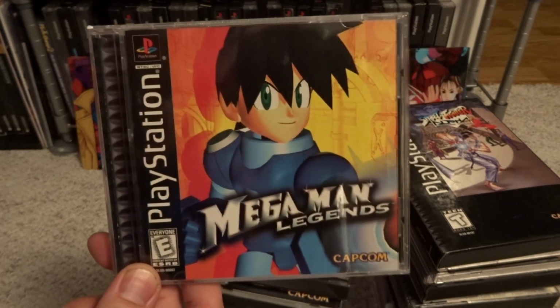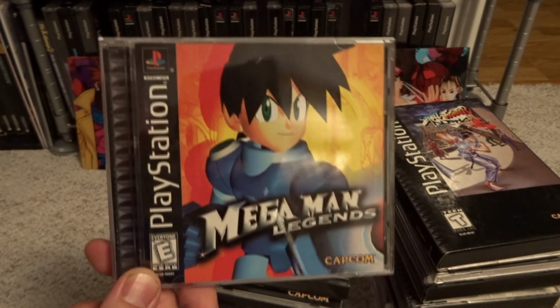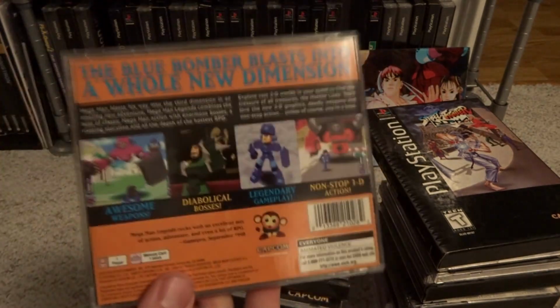as I know, is the Mega Man Legends series. So this was the chance to really break off in a new direction. We are now in 3D, and this is the way forward for Mega Man.